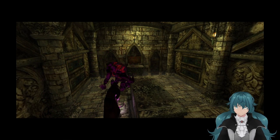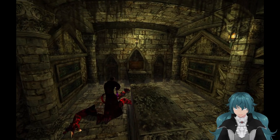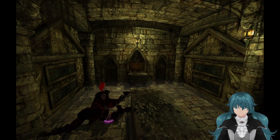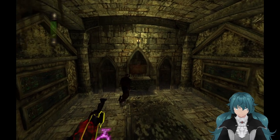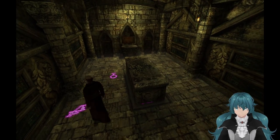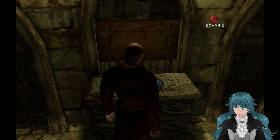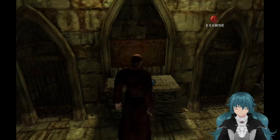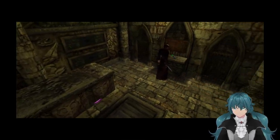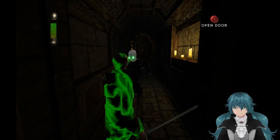Nice. Magic OP. Yeah. Against a monk with no HP, it's probably better to have a plan. Finish him off. Reclaim your sanity. Alright, so now we can put all the gems in there. Okay. It's a sapphire. Ruby and the emerald. Very nice. Get out of here.